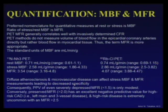Diffuse atherosclerosis and microvascular disease can affect the stress MBF, and hence it can affect the flow reserve. So it kind of decreases the specificity, but at the same time, if the flow reserve is preserved, then the negative predictive value is pretty high. So anybody who's got a flow reserve of greater than 2, the patient's chance of getting an MI is pretty low. And having a high grade disease on angio is pretty low as well. But if it's not, the specificity and positive predictive value is not that high, but the sensitivity and negative predictive value is pretty high. Okay.